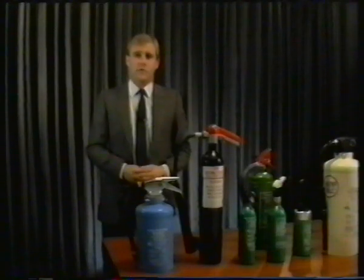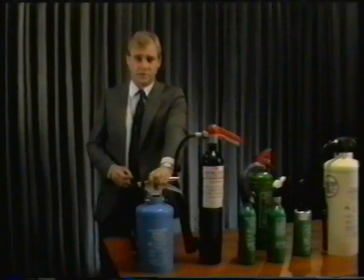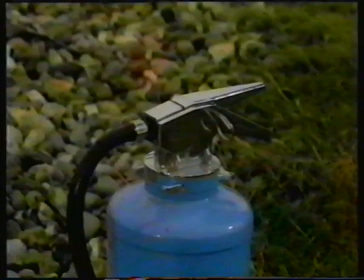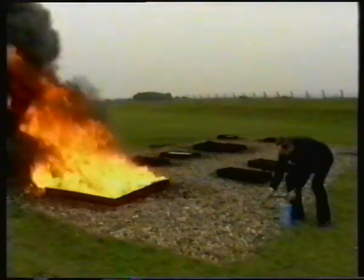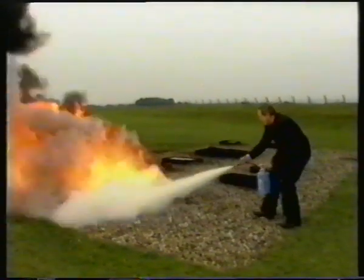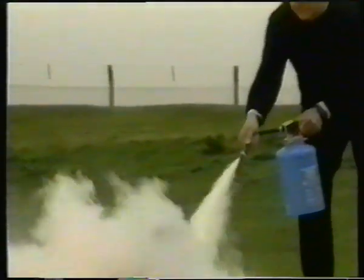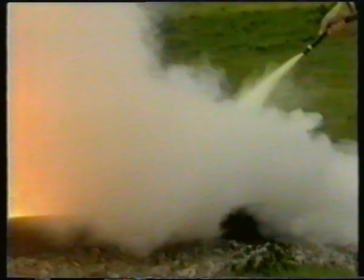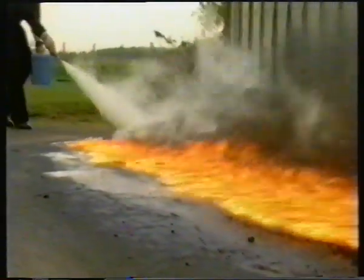The fourth and final extinguisher we're going to be dealing with is the powder extinguisher, which is coloured blue. Powder is highly effective in dealing with flammable liquids, oils, and fat fires, particularly the running fires that involve spillage of highly flammable liquids such as petrol. Powder extinguishers are also completely safe to use on fires that may involve live electrical equipment.